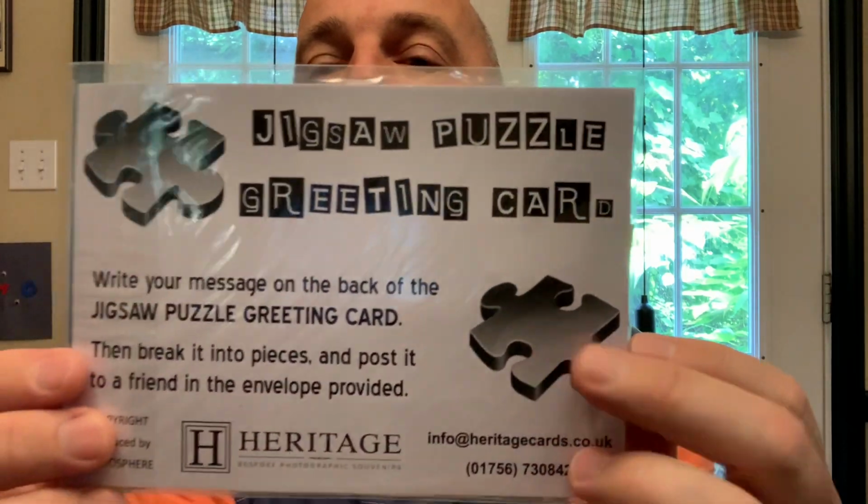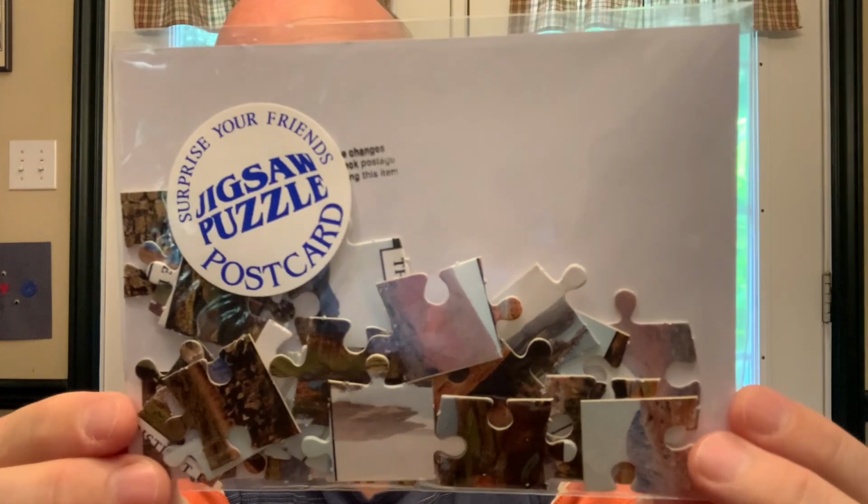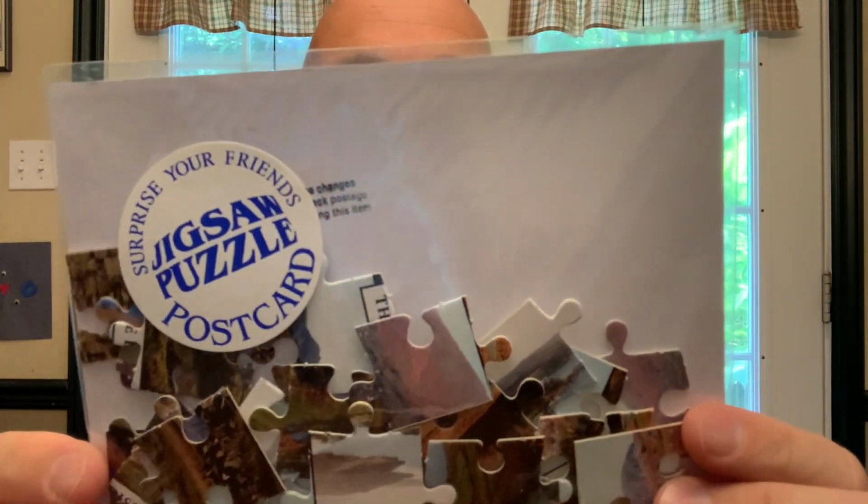But inside, he sent this. Surprise your friends with a jigsaw puzzle postcard. So there is the postcard. It needs to be assembled so I can read what it says on the back. So at the end of the video, I will assemble it and then shoot a picture to show you what it looks like completed. But I haven't yet put it together because I wanted to show you what it looks like in this form where it started.